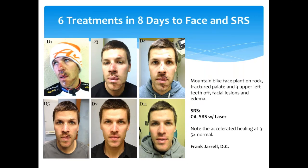This is an example of a person with an upper neck spondylogenic reflex, and how you can accelerate healing by 2-3 times faster than normal.